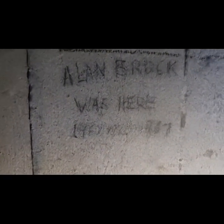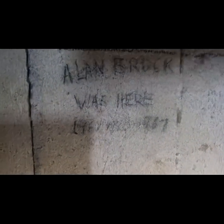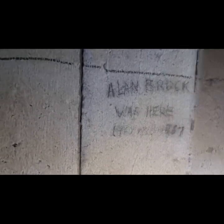Toilets. That. Is probably got grass and that on the top of it. It's fresh flowers there, look. Someone's been down there literally probably today. Football FC, Alan Brook was here. I don't know what that says there. 1787, well, that's probably on 1967. There. I don't know. It's probably 87.